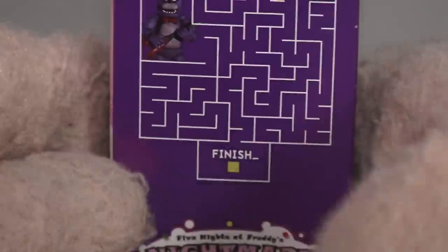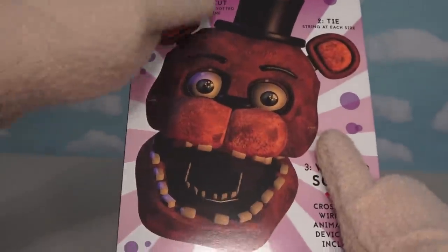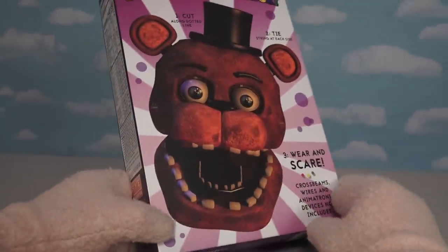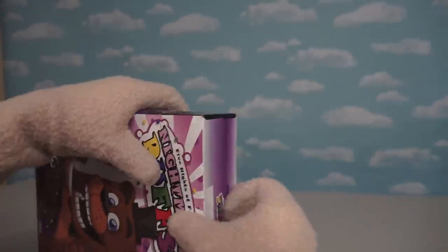line. And on the back of the box here, we get another fun activity, which is a cutout head of Freddy here. We can put it around our head and scare people with it. Awesome. But enough of that. Let's open this cereal up and see how it tastes.